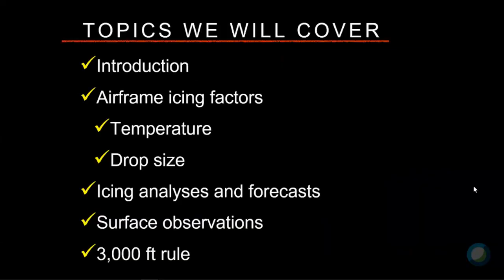All right, so here are the topics we're going to try to cover tonight. I'm going to do a brief introduction and finally get into the various airframe icing factors, including temperature and drop size. Also, I'm going to talk a little bit about the icing analyses and forecasts, as well as what you can draw from surface observations, and also looking at the 3,000-foot rule.